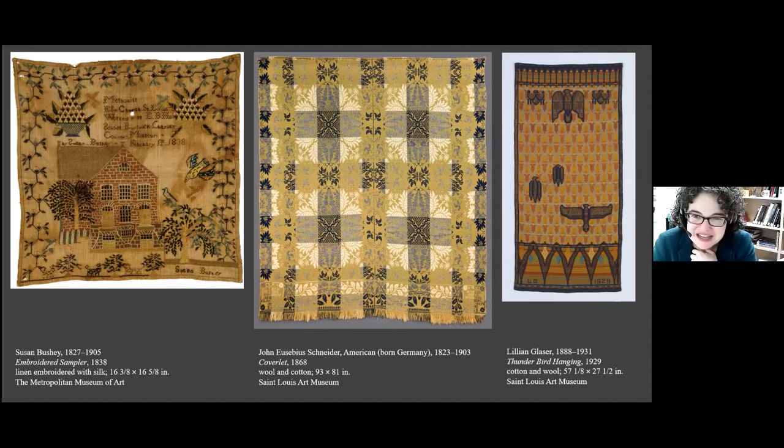So Susan Bushy, making the sampler to demonstrate both her skills at embroidery, but then also her attributes as a person. So attributes like patience, creativity, industriousness, skills that were seen as good indicators of whether young women would become good at what they were training to do, which was to manage a household. And then we love comparing Susan Bushy's work to the wall hanging, the woven wall hanging on the right, which is made by Lillian Glazer.